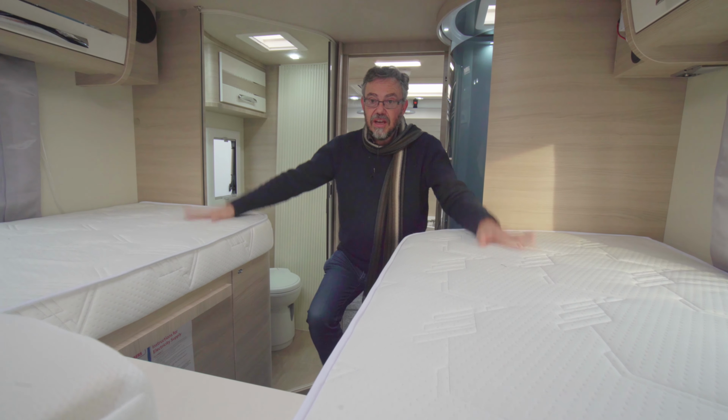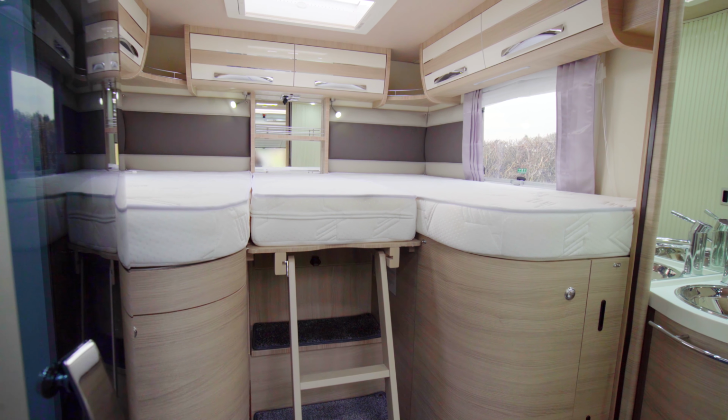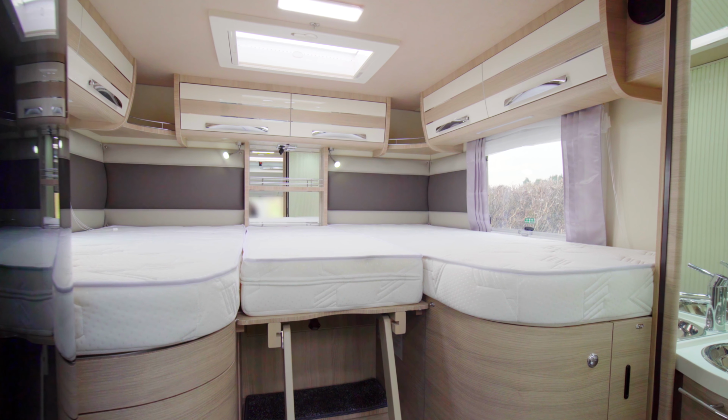And then finally you come to the bedroom, which is set up as two very comfortable single beds, although you can convert it with an infill in the centre to make a big double.